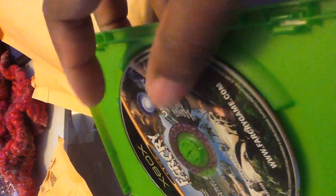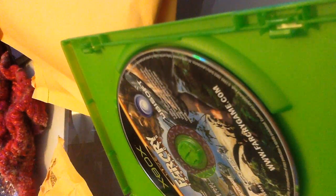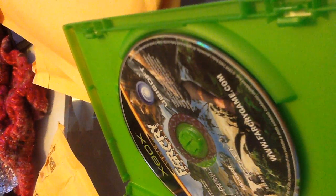Let's see here. Good looking ring. Let me bring out the flashlight again. I really don't feel like standing up to get some better light.